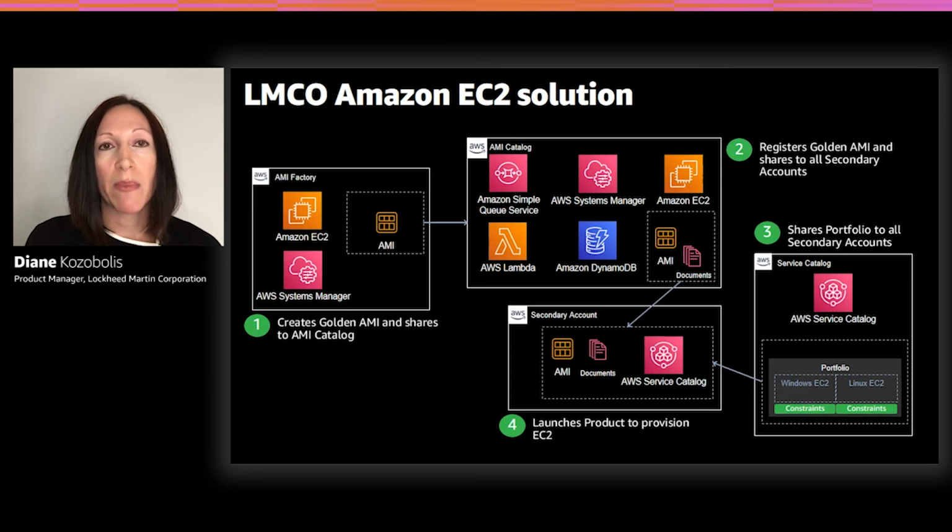Triggering of a golden AMI share to the AMI catalog initiates a Lambda function, which will then post a message to an SQS queue in each region. It will initiate copying of the AMIs within each region. Additional Lambda functions within each region will process those SQS messages. It'll register the AMI in a registry table using DynamoDB, and then it'll initiate the share of the AMIs to all of the accounts in our organization. We utilize the same framework to support registering and sharing of our SSM documents as well.